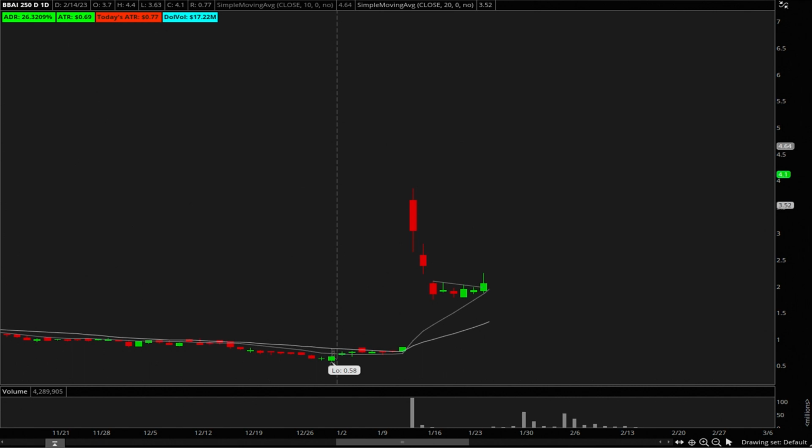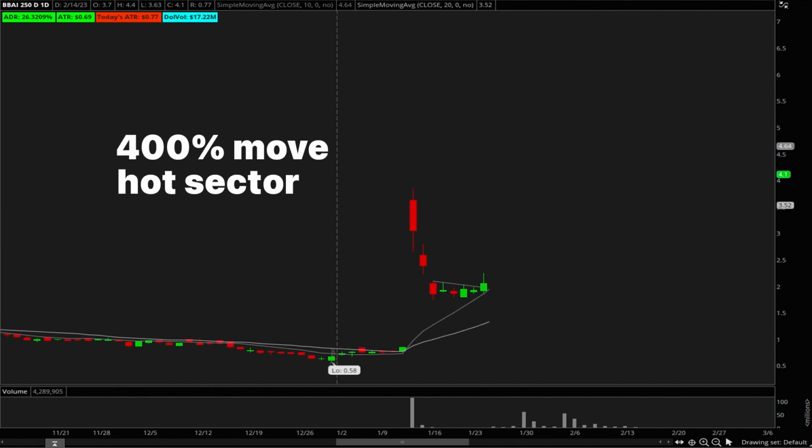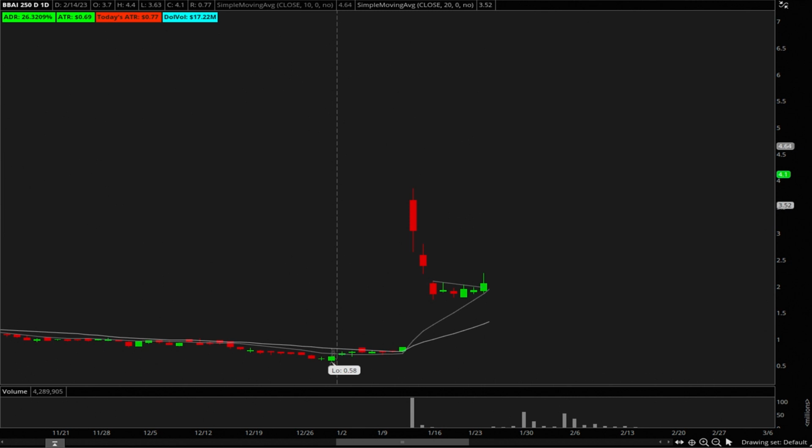This stock makes a huge, powerful move. It is in a very hot sector right now, the AI sector. It comes back to the 10-day moving average, got very tight, and then broke out. But here is where I messed up.